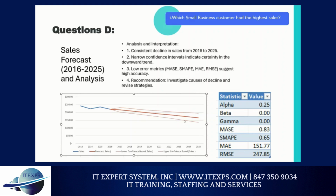For the recommendation to our customer, first is to investigate the cause of the decline, because the consistency of decline in both historical and forecast sales suggests that maybe the market is saturated, or the demand is declining, or there is an increase in competition. The second recommendation is to revise the strategy. He has to look at the marketing, sales, and the product that he's presenting, to reverse the decline in sales. This insight should be integrated into planning to mitigate the risk of declining sales and explore opportunities for growth. Moving on, please.